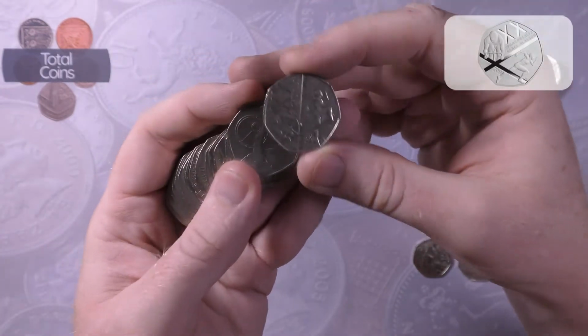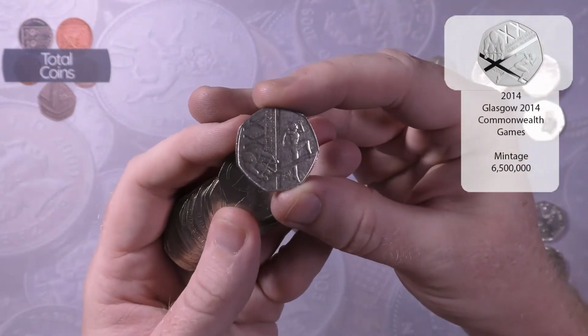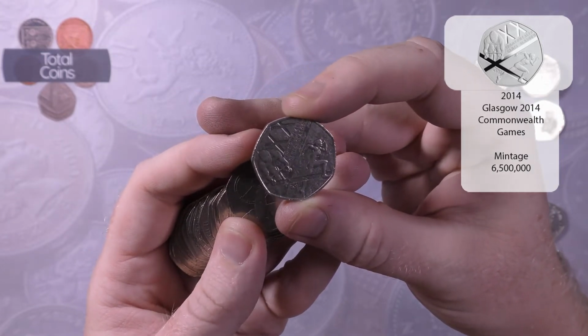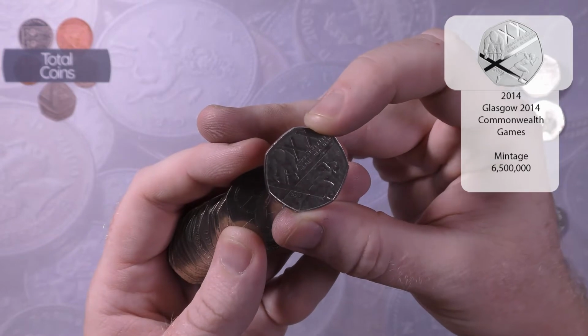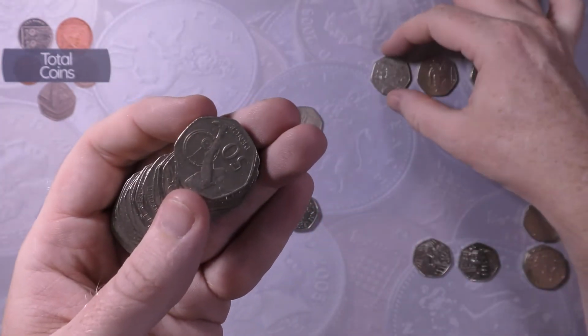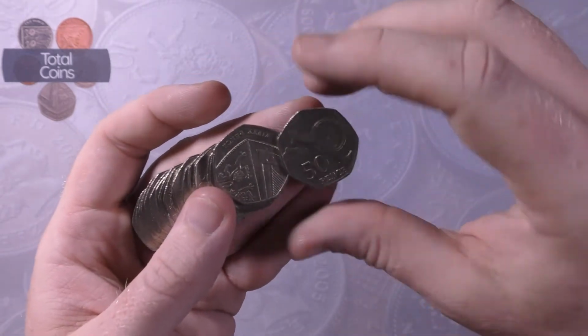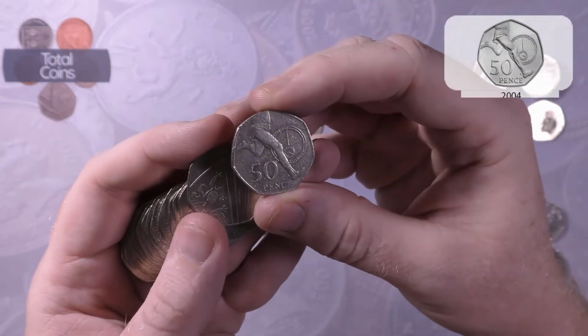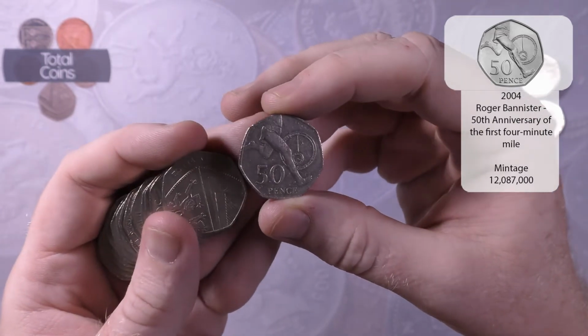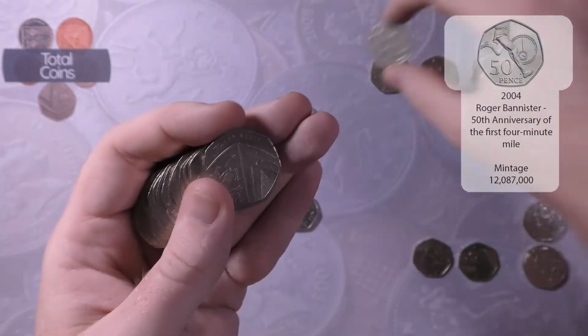And there we go, we've got Commonwealth Games. So another common one, but definitely a nice find at the moment. Not had a lot of variety in this hunt. And then straight on to a Roger Bannister. So another nice one, and yet another one that was featured in the 50 years of the 50p.